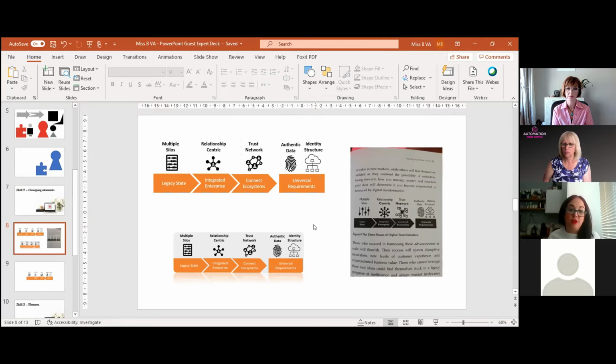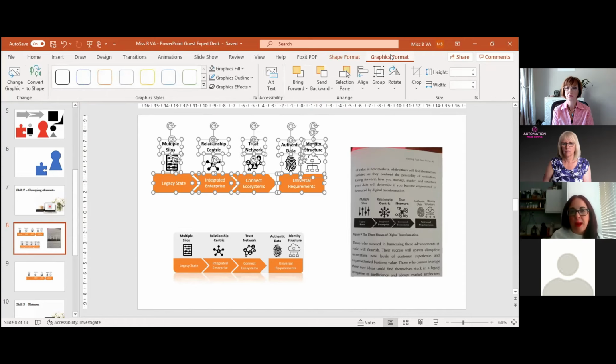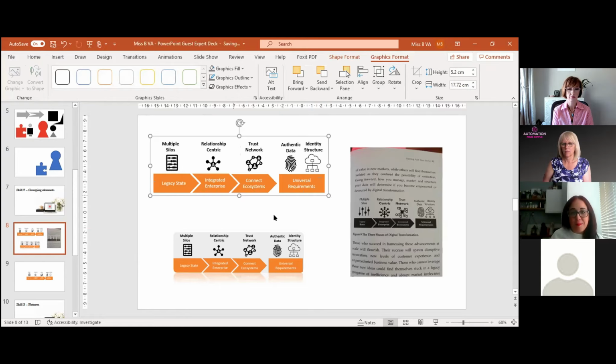So one of the great things that you can do is group all of your elements together, and then you've got full capabilities of amending the size. So what you would do, and again, I need to move this bar from the top. There we go. Once you're finished with everything, I've created all of this from scratch, all of these pictures, they're icons, which you can put in, which I'll show you how to do afterwards. But you would literally highlight every single bit that you want to include. And once you've got it all, you would go over to graphics format, which appears at the top once you've highlighted everything. You would then go to group. You would then group everything together and it becomes one image.